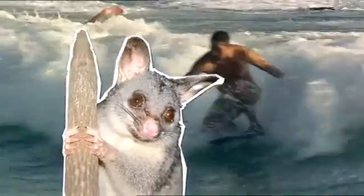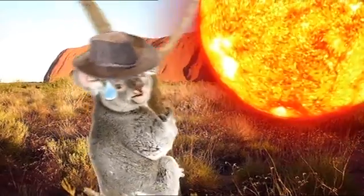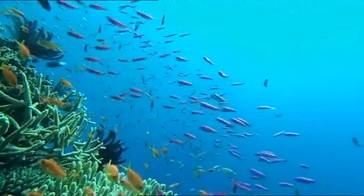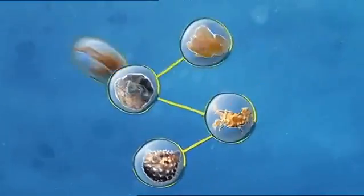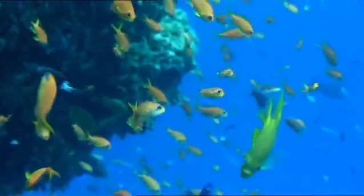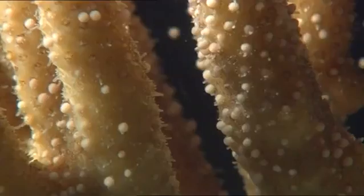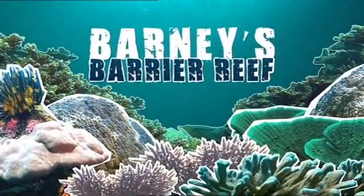Australia, home of the possum, cool surfer dudes, strange lingo, no worries mate, fair dinkum, lots of sunshine and the Bonza Barrier Reef. It's the biggest, most spectacular coral reef in the world, and what's more, every creature is linked to another. Just imagine one huge family tree dating back 18 million years. From the minuscule to the mammoth to the miraculous, they're all connected in Barney's Barrier Reef.